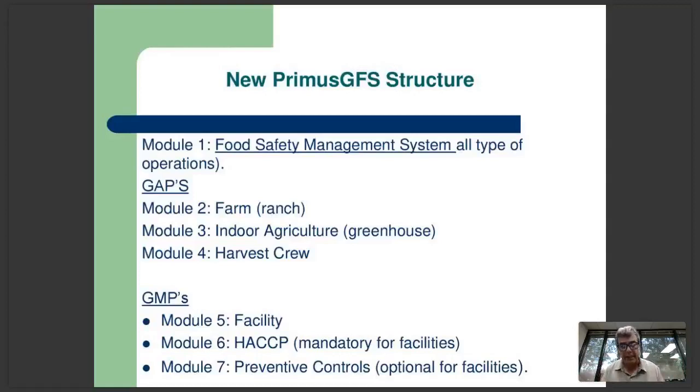Module six is the HACCP, which is mandatory for all types of facilities, as in version 2.1. And module seven adds all the preventative controls according to FSMA regulations. Now, this is optional for facilities. It's not mandatory to use this module when you're audited under version 3. But if you decide to apply it, the score of this module will be included in the overall score of the inspection.